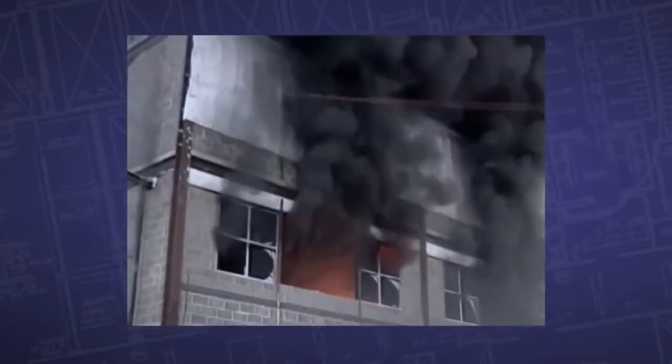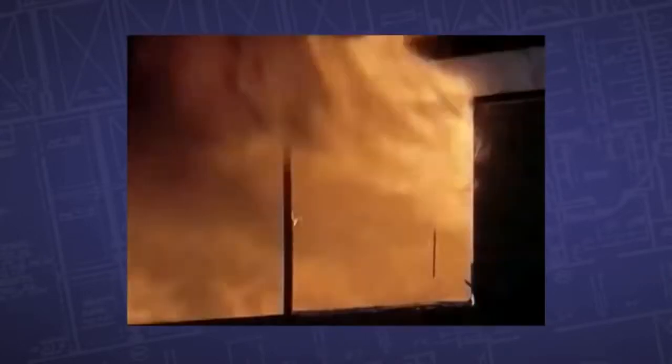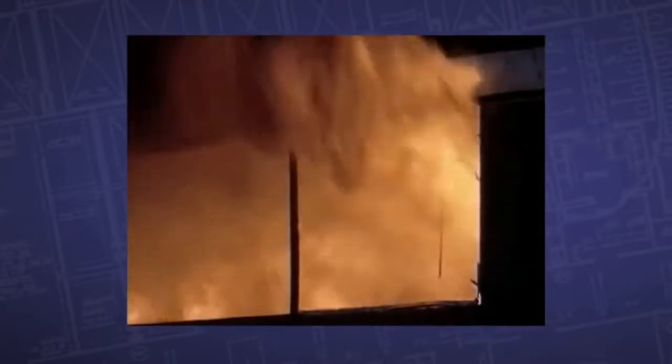This was the largest test of its kind ever conducted. It showed how unprotected steel can be distorted, even by a normal office fire. But as is typical in steel buildings, the structural beams only slowly and progressively warped and sagged. There was no chance of a sudden collapse.